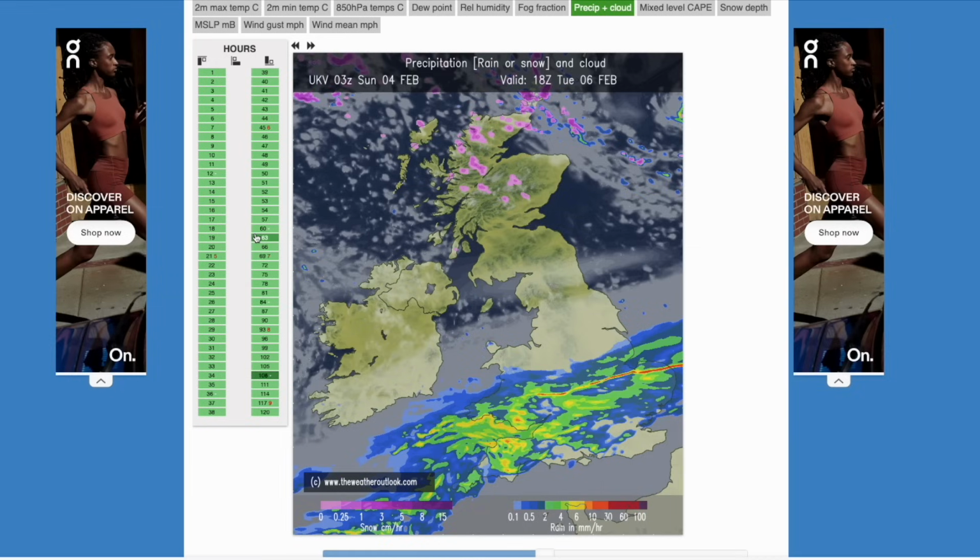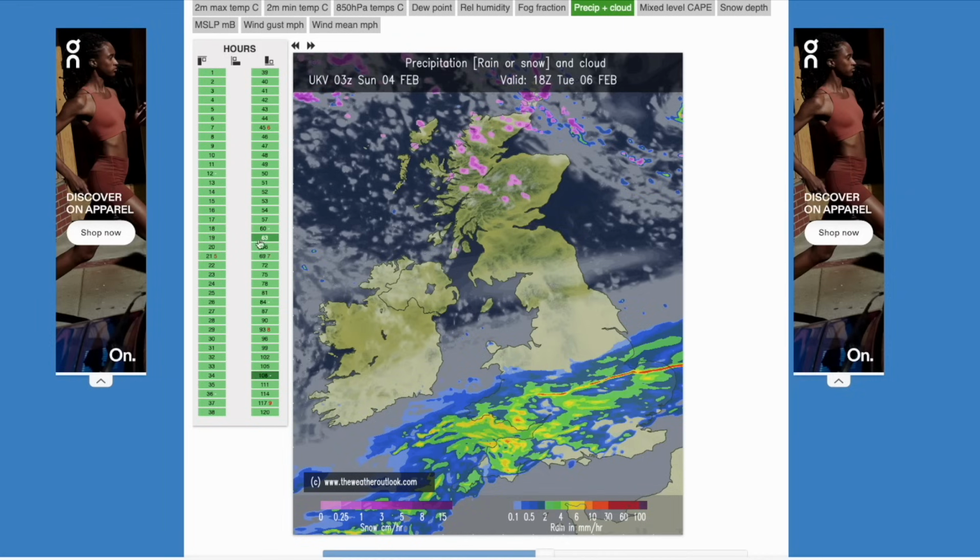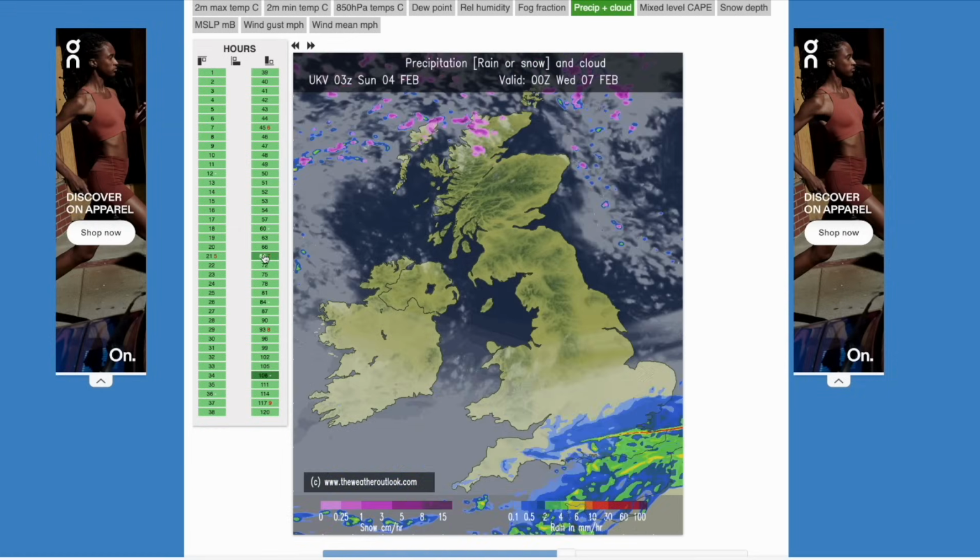A bit of a squall feature could exist in that as well, as it is a cold front sweeping through, and you can already see snow showers starting to come in for Scotland by 6 p.m. on Tuesday. Now, those wintry showers are just a bit of a starter for what could be arriving towards the latter part of the week.